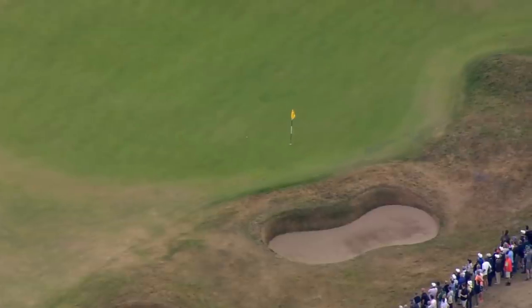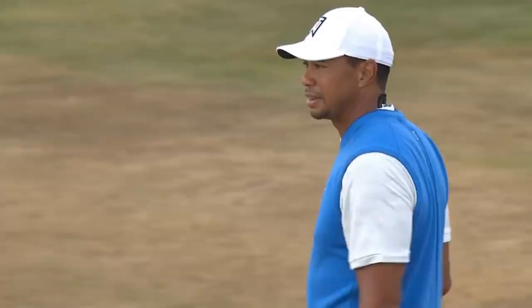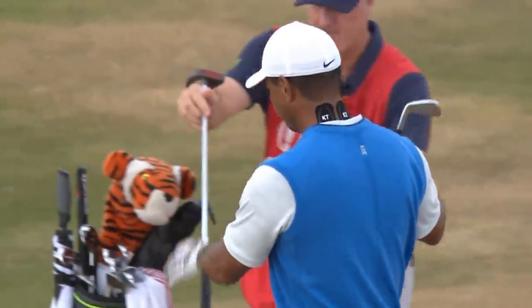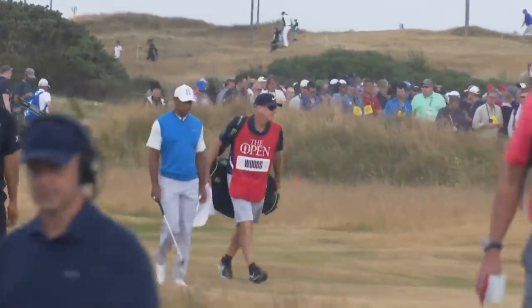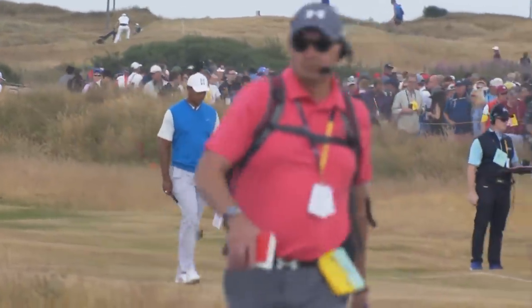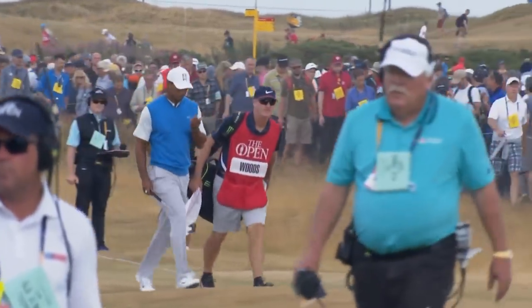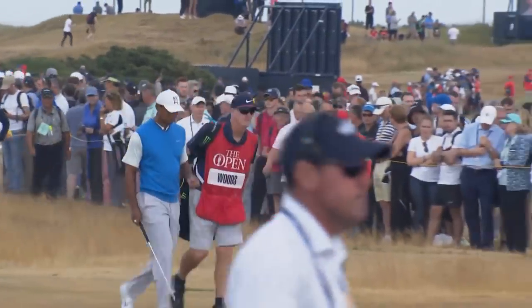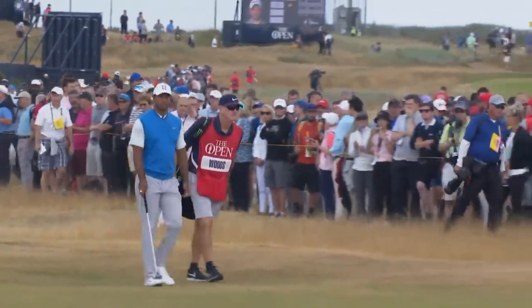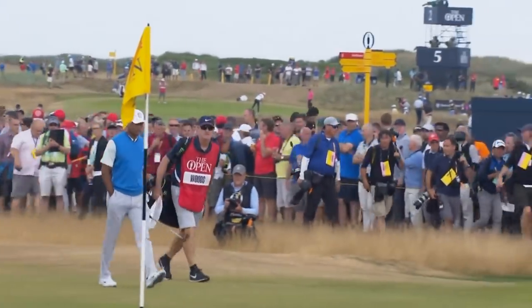Beautifully balanced all the way through his swing. Just looks under full control of what he's doing at this moment. Expecting a big week from Tiger Woods if he keeps swinging the club the way he is over these first four holes. And the news will get around. Caddy might have an easier job as well this week if he can keep the driver in the bag.